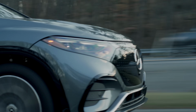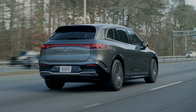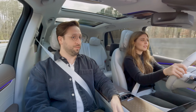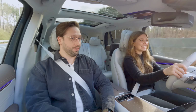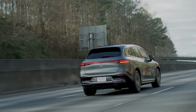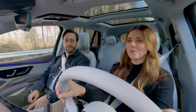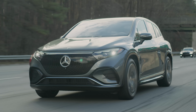It's fun. The EQS can also help change the lane for you. You can just tap on the turn signal stalk to indicate that you want to make a lane change, and the car will move over to the next lane for you so you can pass. I don't have to turn the wheel? Yep, just hit the turn signal for which one you want to go into. The car will check to see if it's safe, and then once it does, it will merge over to the right. Whoa. Well, that was really cool.